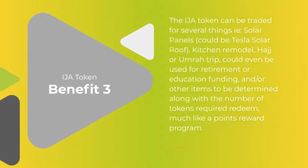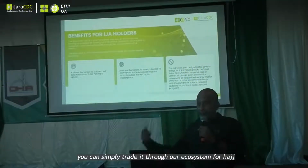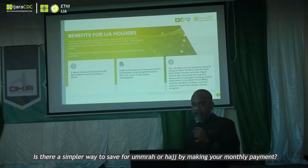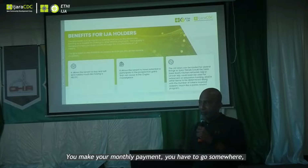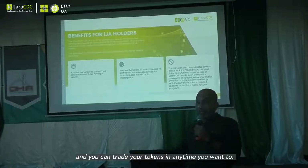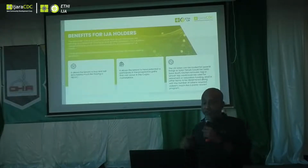And you can trade your ETHI token for things such as a solar system, a kitchen remodel. You can even pay for Hajj and Umrah utilizing your ETHI tokens. You can simply trade them through our ecosystem for going for Hajj. Is there a simpler way to save for Umrah or Hajj other than just making a monthly payment? I can't think of one, right? You make your monthly payment, you have to live somewhere, you're paying rent, you're getting tokens that represent your equity, and you can trade those tokens in anytime you want to. You're trading tokens, not your equity in your home. You're saving for various different things while you make your payment.